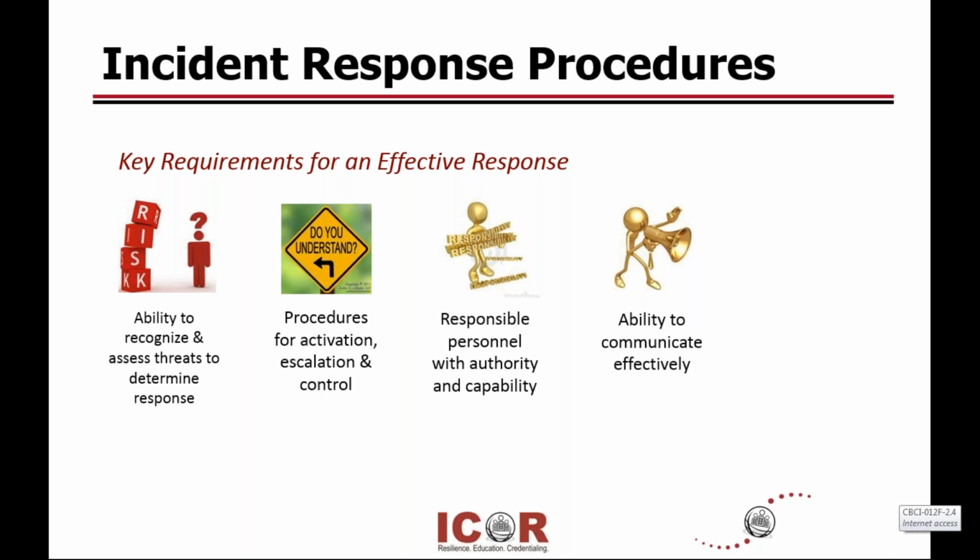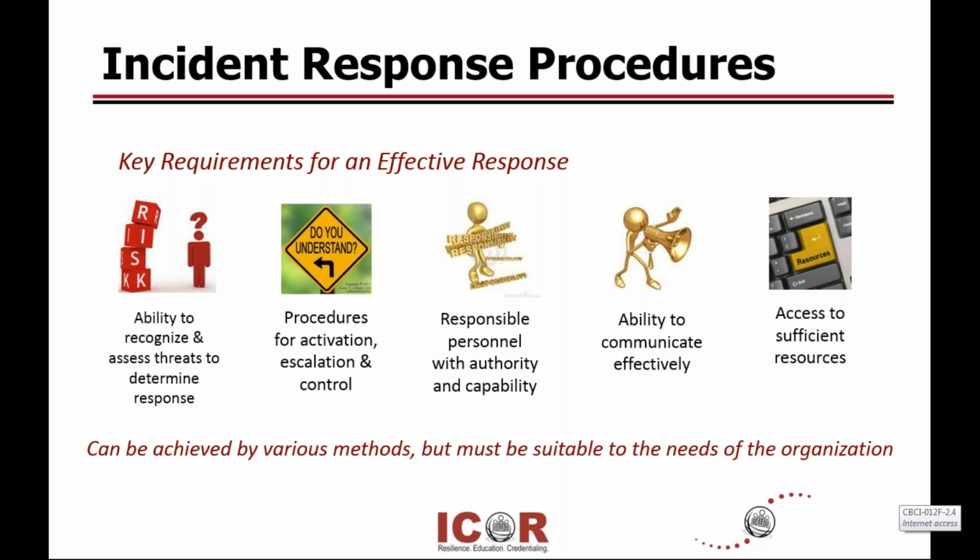There's no way to say more that the ability to communicate effectively before, during, and after an incident is one of the most important aspects of an incident response, as well as having access to sufficient resources to actually implement those procedures as needed. And you can achieve these things by many different methods, and that's why there's no cookie cutter answer to these. We have ways and best practices for how you might implement things, but the reality is that every organization is different, and so they need to be suitable to the needs of the organization.